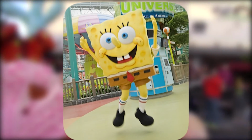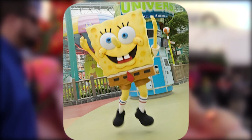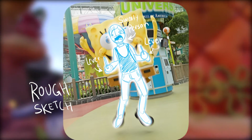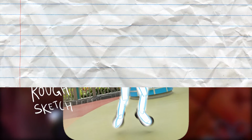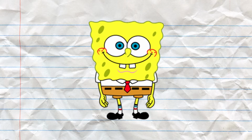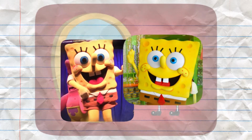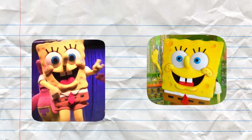I can only assume the body was made narrower to allow arm movement. The previous, much better costume had prosthetic arms that were controlled by levers on the inside because the costume was so square. On that note, isn't it strange how the cartoon SpongeBob went from a trapezoid to a square, while the costume SpongeBob did the opposite? How does that even happen?